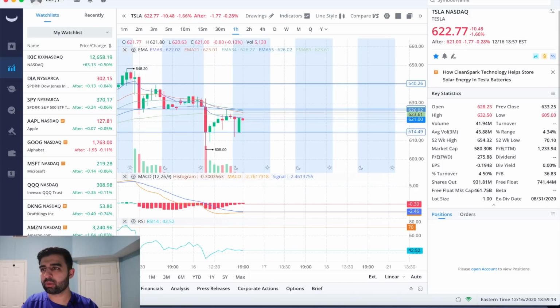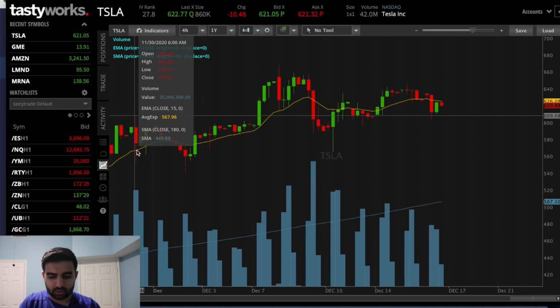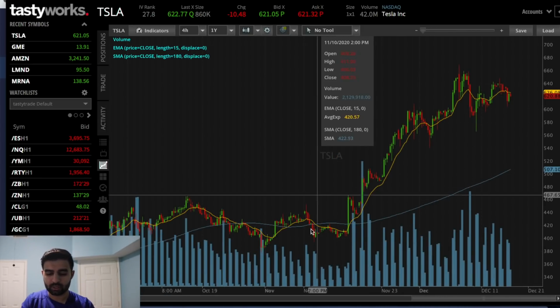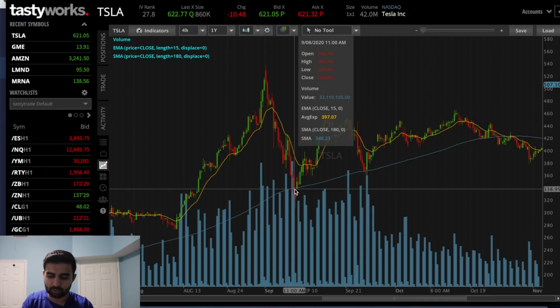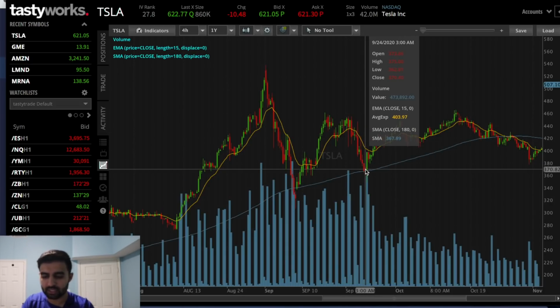Now, one other thing that I want to point out that I've pointed out the past couple of days is, let me bring in my Tastyworks real quick. It won't let me drag it. There we go. So what we see here is the 15 EMA on the 4-hour chart and the 180-day SMA on the 4-hour chart. The reason I'm talking about these is because if we go back to August, the last time we broke below this 15 EMA on the 4-hour chart in the 467s, we dropped all the way to 340s, and then it happened again about a month later when we dropped from 436 to 370s.